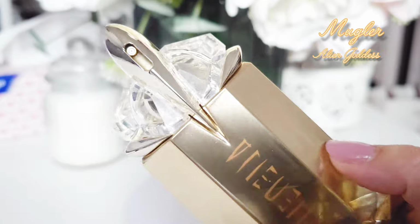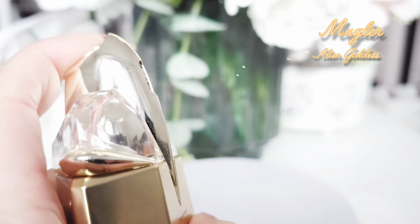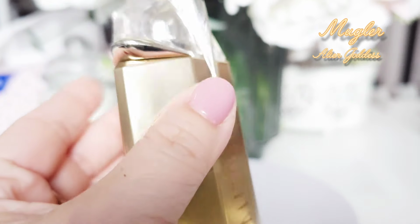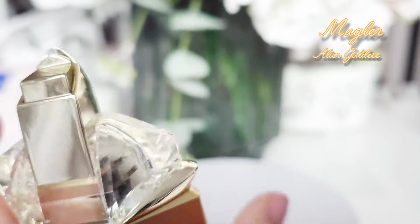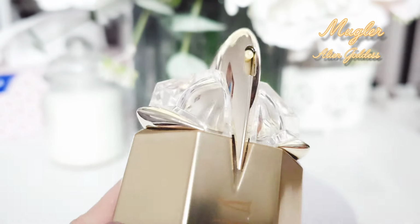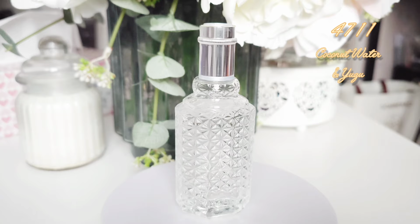Actually, not only summer, it's great for all-around-the-year activities. And I think it's wonderful for the office, for any event. This scent speaks to teenagers, young adults, elderly people. Really wonderful scent. I think we have enough of sweet coconut fragrances.